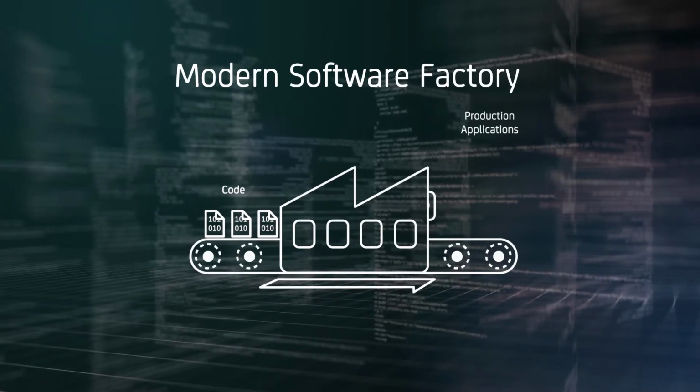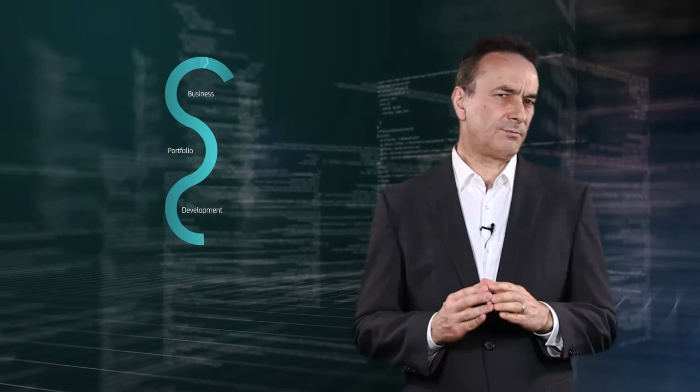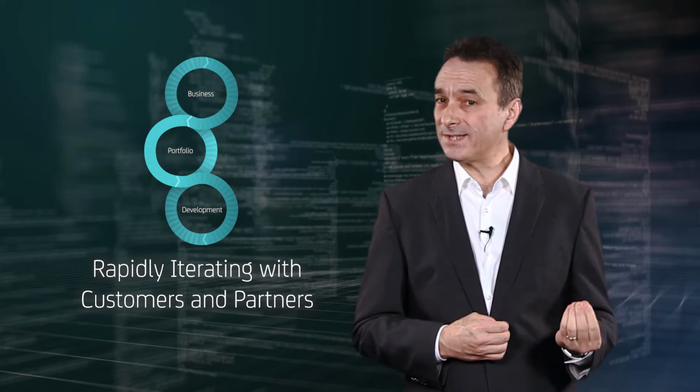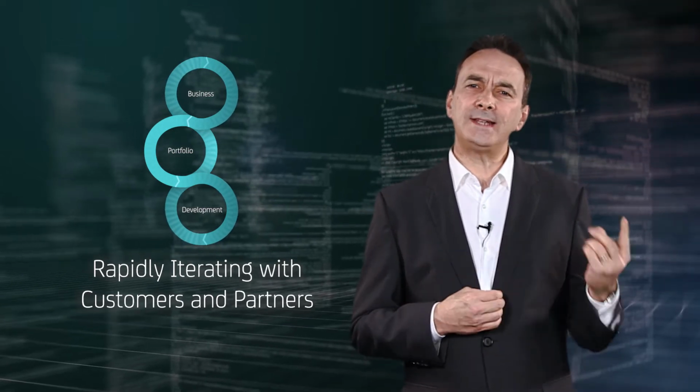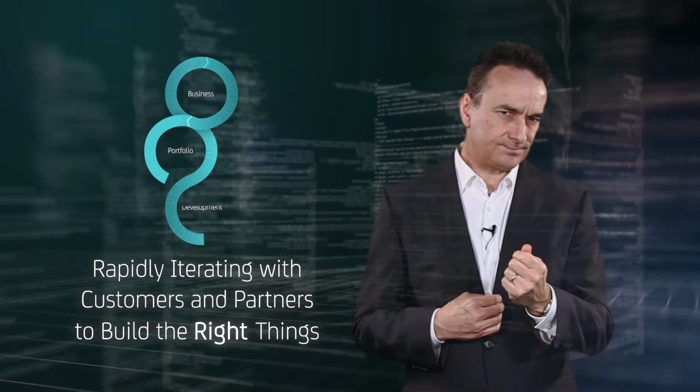Previously, we looked at a blueprint for success and the capabilities required for a great digital journey. This included the importance of building a modern, highly automated software factory. We looked at the role of Agile in making sure that we are not only becoming a fully agile business, but we were rapidly iterating with customers and partners to ensure we are building the right things.